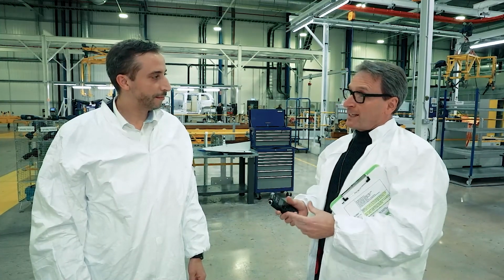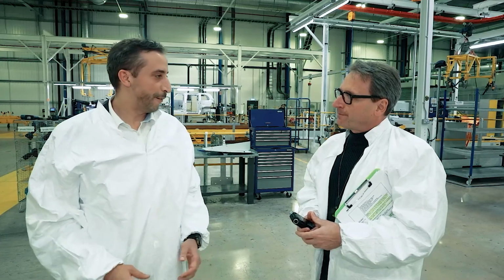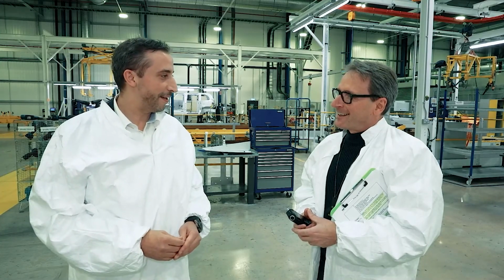And as far as the plant running with these green credentials, does it save economy-wise? It does save, obviously, economy-wise. If you don't have to pay for electricity, that always helps, especially in these times where the electricity providers are increasing their prices. Fantastic.